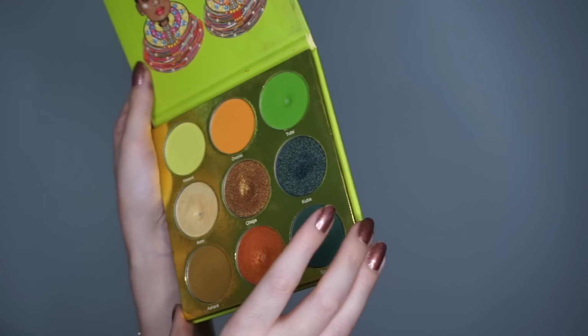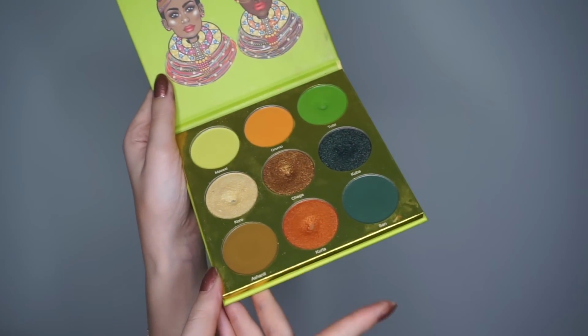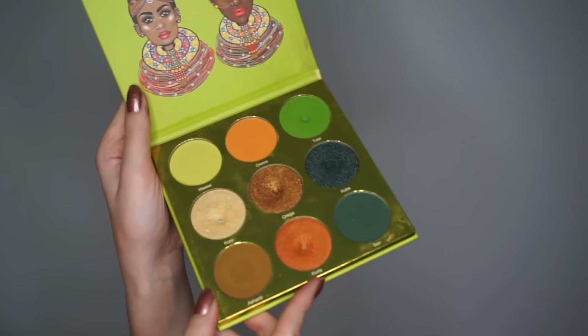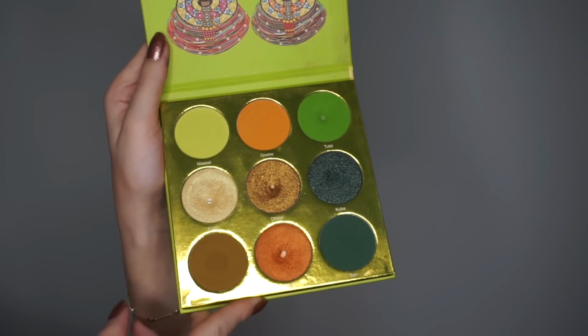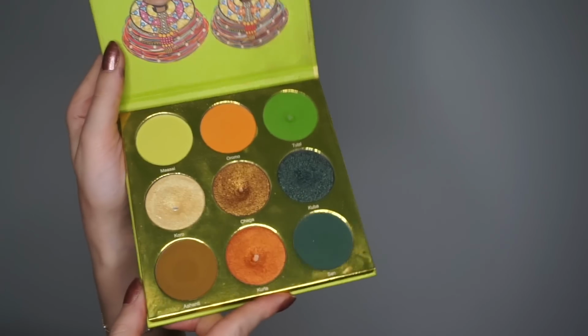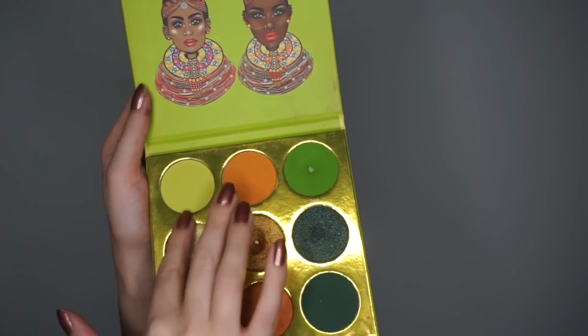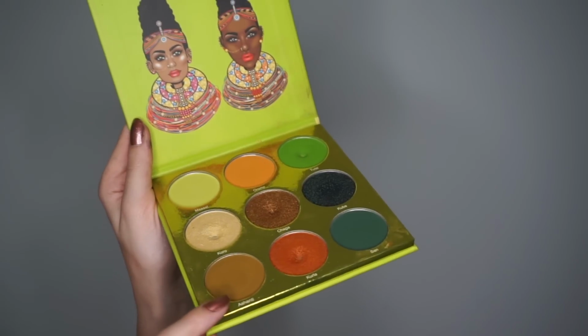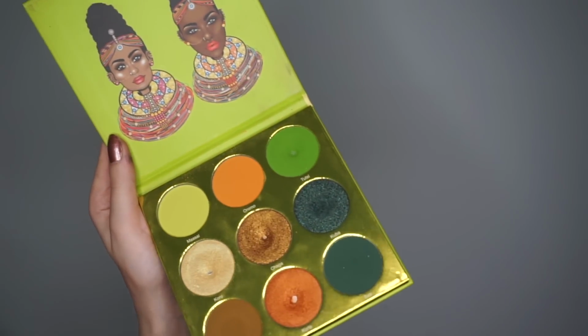It's getting very washed out by the camera because of the background, but I don't reach for these colors very often, and I just don't find myself reaching for this palette, so I have decided to declutter this palette. However, I'm gonna depot and keep a lot of the shades, especially these two greens. I love those. Same with this one here. I think that's a beautiful kind of brownie green. I love that one too.